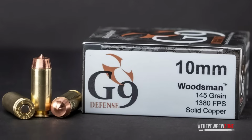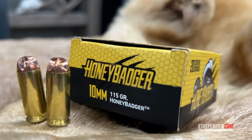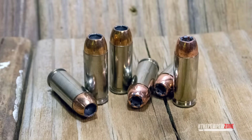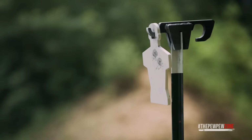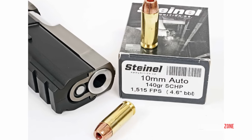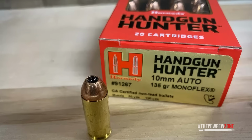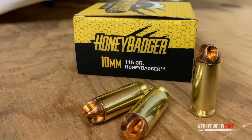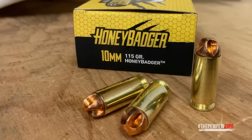The 10mm's versatility is a big draw. You can load it hot for maximum stopping power or use lighter FBI load rounds, which mimic .40 S&W ballistics for reduced recoil. Pistols like the Glock 20 or Springfield Enhanced 1911 handle the 10mm well, offering 15-round capacities in some models, rivaling 9mm carry guns. The downside? Recoil is significant, requiring strong grip and stance. But for seasoned shooters like you, that's just part of the game. Plus, 10mm ammo can be pricier and harder to find than 9mm, so stock up when you can.